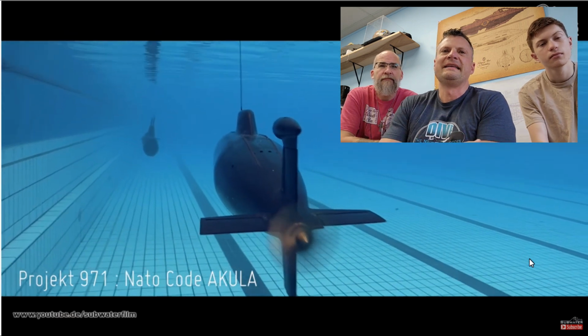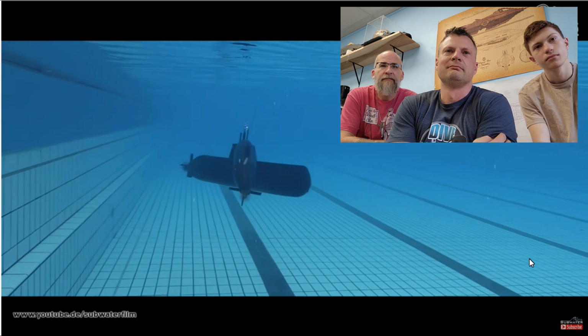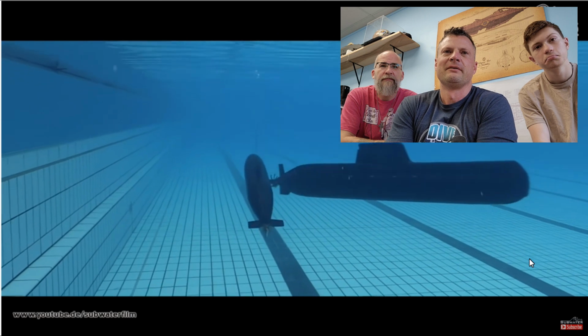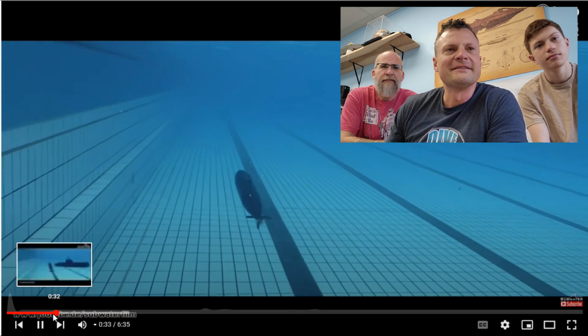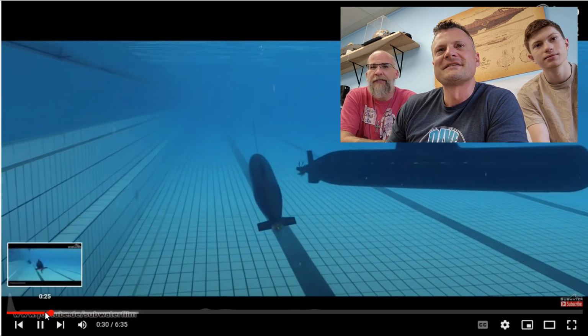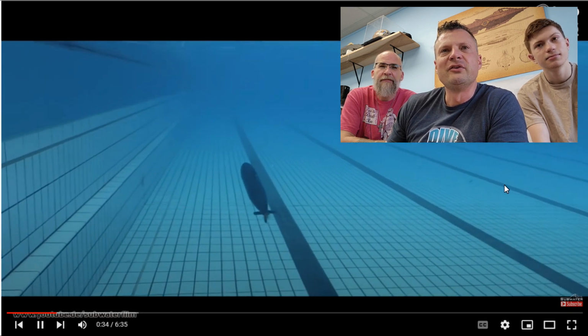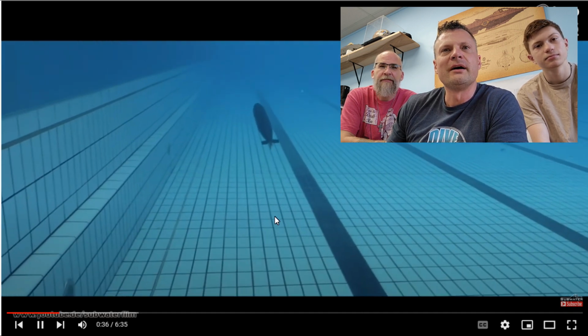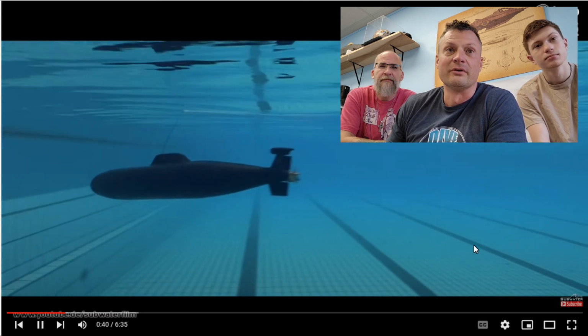So this is kind of an ideal situation, right? Giant pool. Oh, look at this. Oh, did he hit or did he miss? Wait, I gotta see. Was that a hit or a miss? Oh, that was a miss. Barely. So it looks like a big 214, and that's an Akula. Obviously in different scales, because the Akula is a big boat in real life.